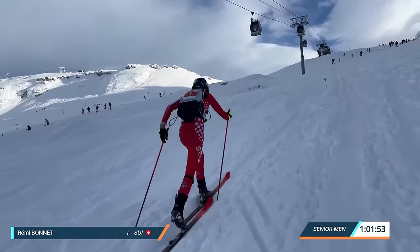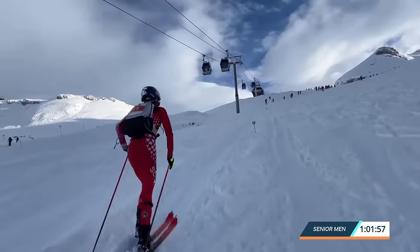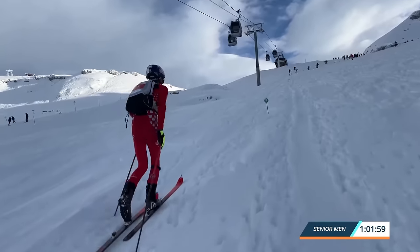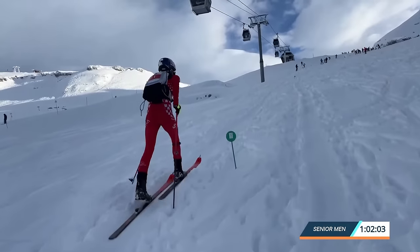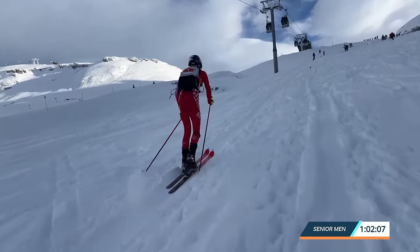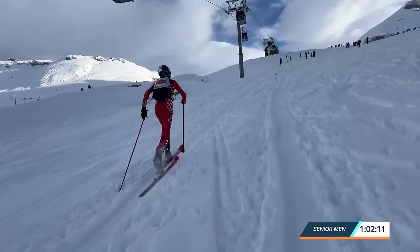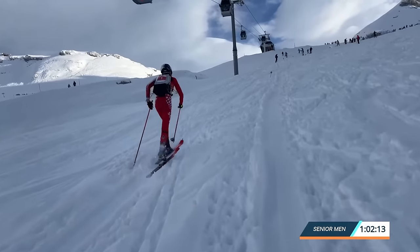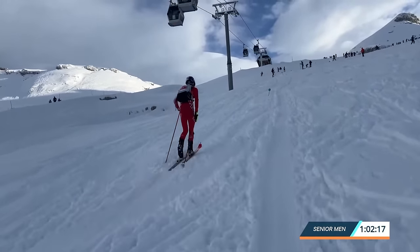Sprint on Thursday, and then in Chamonix on Friday we have the mixed relay. And I think also Rémi is taking part in the mixed relay for Switzerland. So yeah, really interesting to see him in this discipline, because he has never done any mixed relay, and it will be really nice to see him battling for the podium.